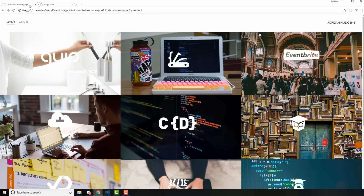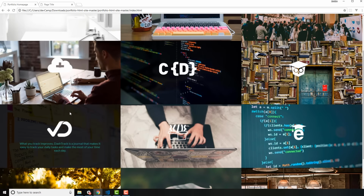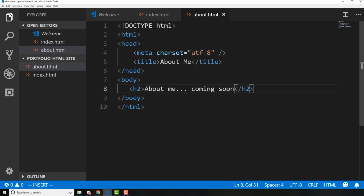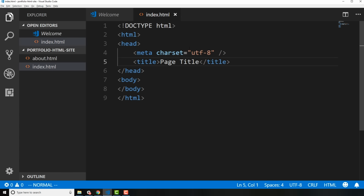Now the next thing we need to do is add some styles. As you may have noticed, we have a lot of styles going on here: all kinds of things that help with alignment, colors, and sizing images. That's all done by CSS. So what we're going to do is create a CSS file that our entire application is going to be able to use. Let's go back to our home page, and I'm also going to close out of the about page because we're not going to use that one for a while.